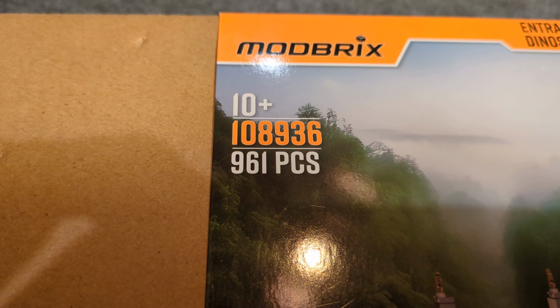I think it's quite obvious that the set is supposed to depict a scene from the original Jurassic Park movie, but I guess Modbrix doesn't have the necessary licenses, and that's why they gave the set only this rather generic name. But it's definitely the Jurassic Park gate which we see here.